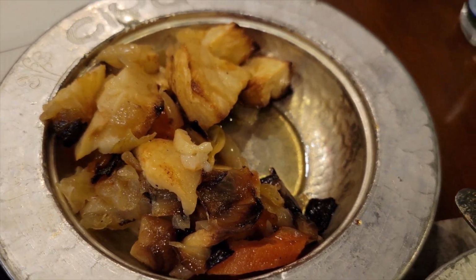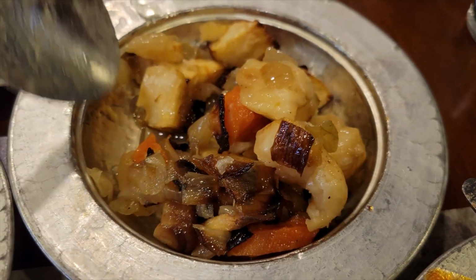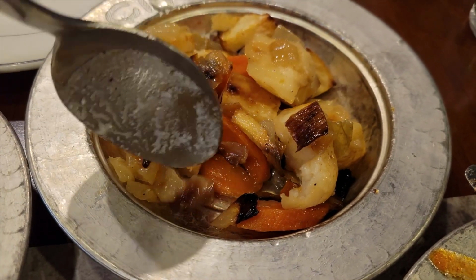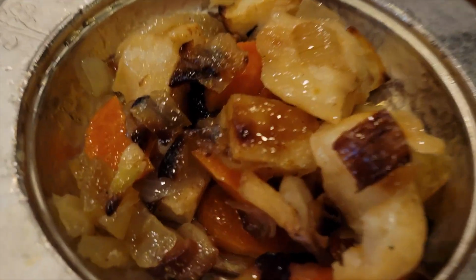This one is, I believe the guy said, celery roots and some other vegetables that are grilled. Apparently it's in season right now. Right now it's December. So that was nice and refreshing vegetable, grilled, caramelized.